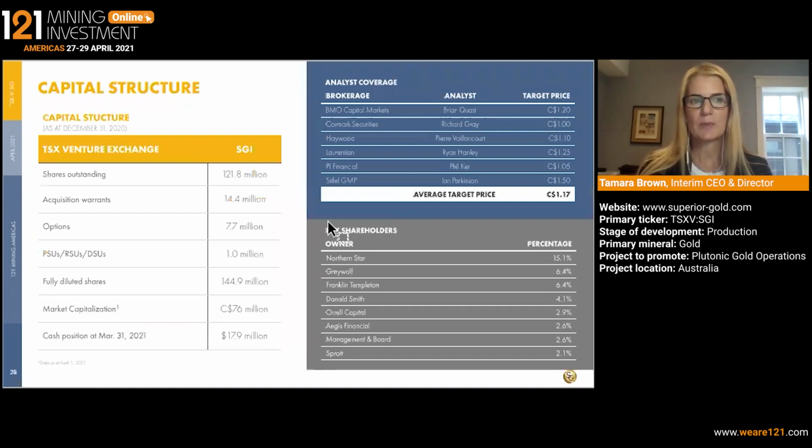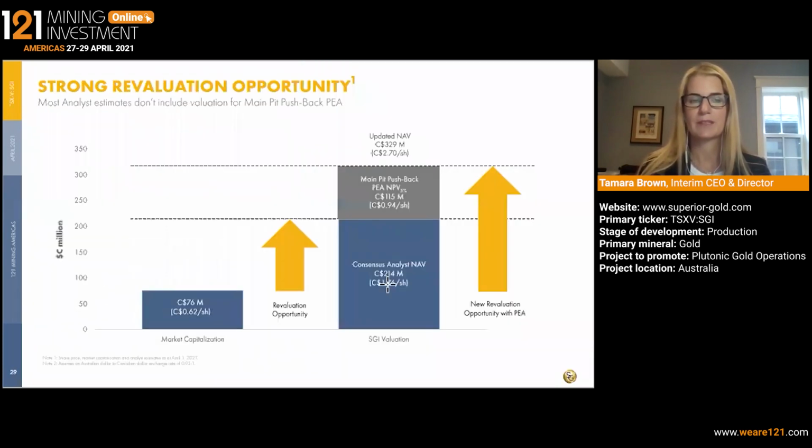Taking a look at our shareholder base and our capital structure, we have a very tight shares outstanding, at 122 million. Strong support from the analyst community and a strong long-term shareholder base. In closing, I can't tell the Superior Gold story without talking about the re-rate opportunity compared to our peers. Our current market capitalisation is well below that of our peers, so we're looking to bridge that gap by simply telling the market what we're going to do and delivering on that.